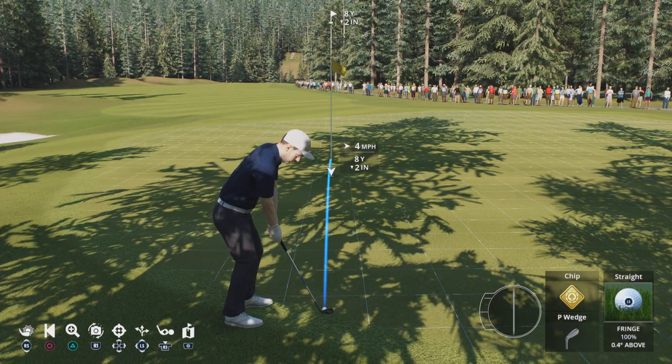Well, that one didn't work out. It didn't look bad in the air. It hit the green, but didn't sit. Yeah, it was never going to stop.